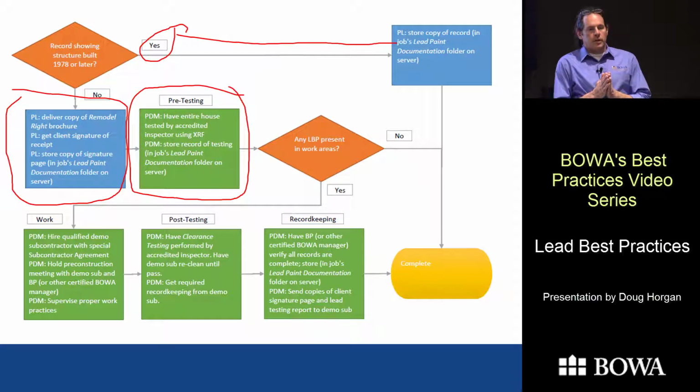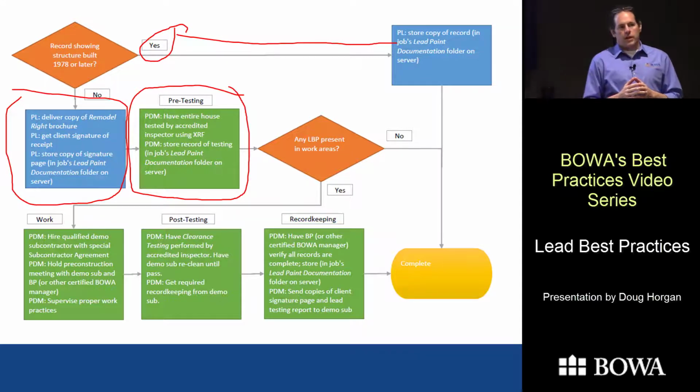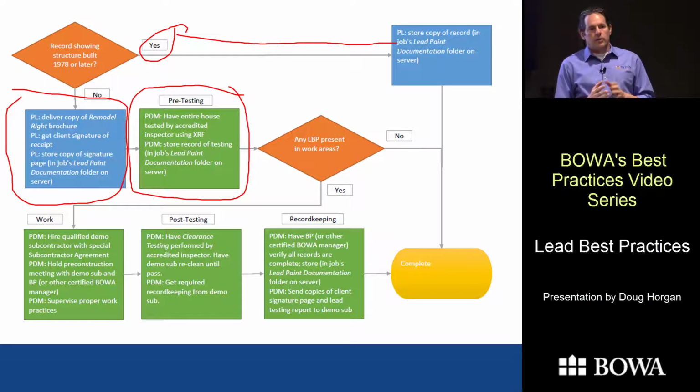So we've tested, I was just looking at this, maybe 25 houses in the last 2 years. Out of all those houses, I think only 10 had any lead paint at all, and only about 5 had lead paint in areas that we were intending to work. So the testing really works in the client's favor because we can avoid having to do any kind of special demolition that might cost a little more. If we know there's no lead paint, then we just treat it like we would anything else.